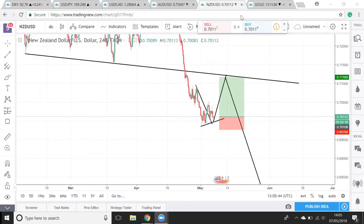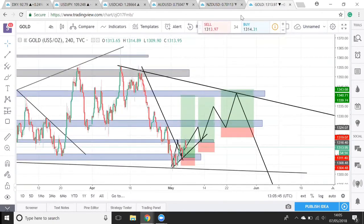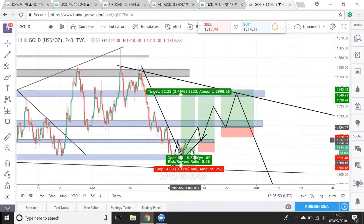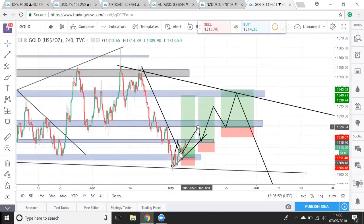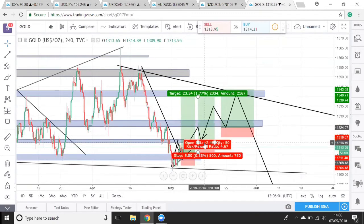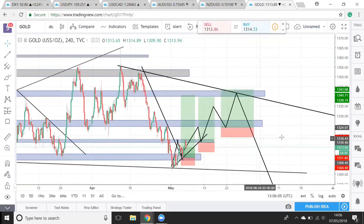And then gold, we'll be making higher highs, higher lows. To get another entry, as I explained this over the weekend, I want to see a break of this zone, retest. Once we retest this zone, I'll take buys again, retest this zone, take buys again. These will all be sent as signals.